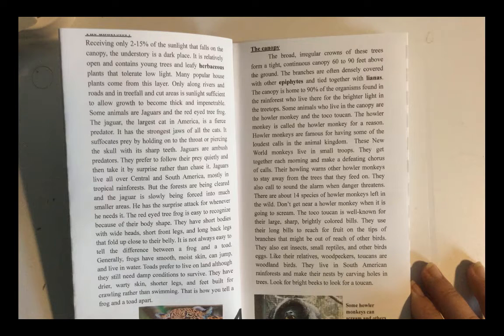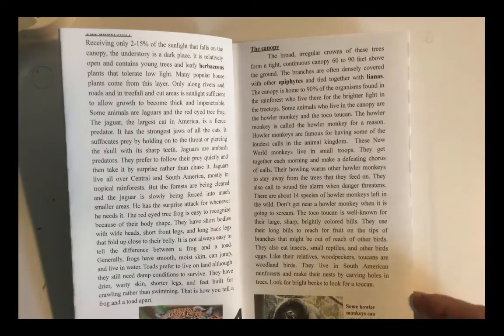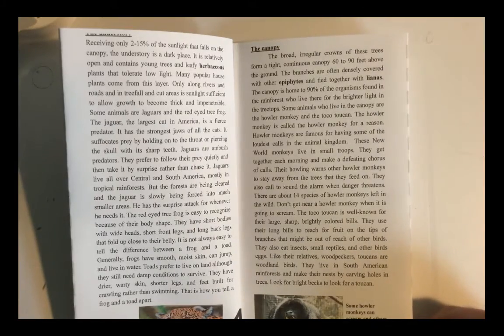The toco toucan is well known for their large, sharp, brightly colored bills. They use their long bills to reach for fruit on the tips of branches that might be out of reach of other birds. They also eat insects, small reptiles, and other birds' eggs.